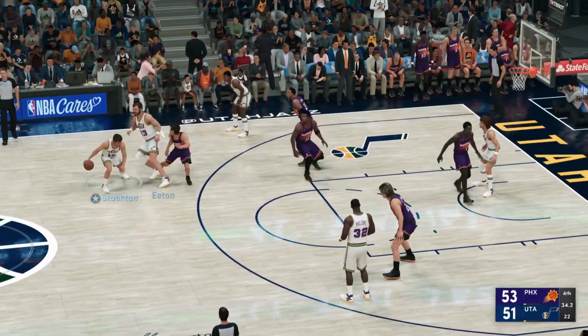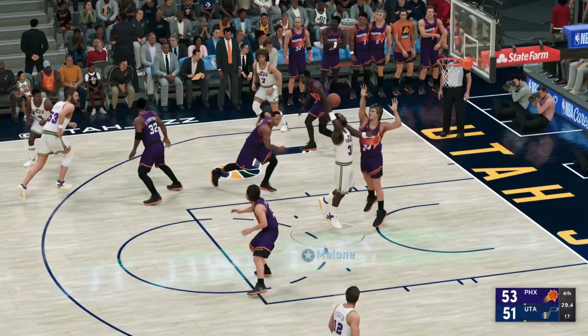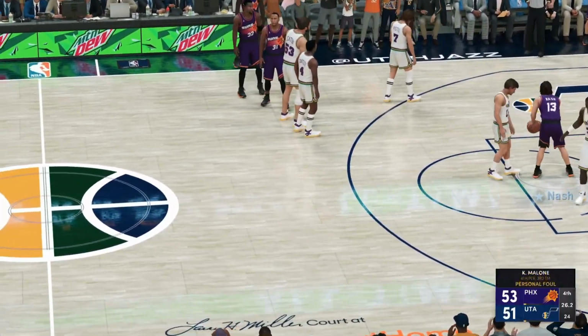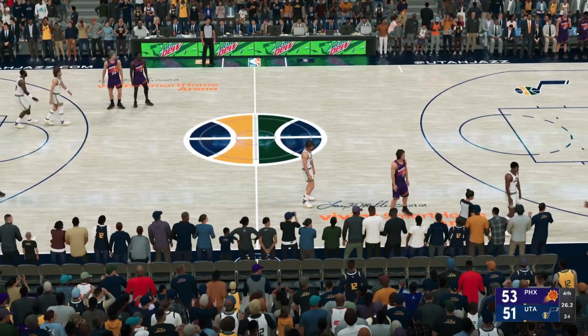Here is Stockton. To the middle. And it's Malone missing, and that's an intentional foul. That's his fourth personal foul. Third team foul.